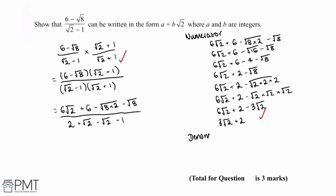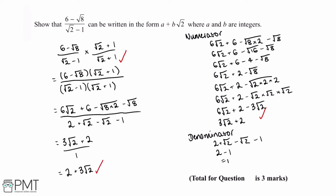And now the final thing we need to deal with is this denominator. So the first thing we can do is we can cancel out this root 2 because we've got root 2 minus root 2. And this will give us 0. So this leaves us with 2 minus 1, which will just give us 1. So we can rewrite this fraction as 3 root 2 plus 2 divided by 1. And again, so that it's in the correct form that we want for the answer, we can rewrite this as 2 plus 3 root 2. And this is where our third mark comes from for showing that this fraction can be rewritten in this form where a and b are integers.